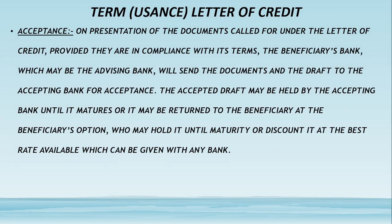Term usance letter of credit. Acceptance. On presentation of the documents called for under the letter of credit, provided they are in compliance with its terms, the beneficiary's bank, which may be the advising bank, will send the documents and the draft to the accepting bank for acceptance. The accepted draft may be held by the accepting bank until it matures, or it may be returned to the beneficiary at the beneficiary's option, who may hold it until maturity or discount it at the best rate available, which can be given with any bank.